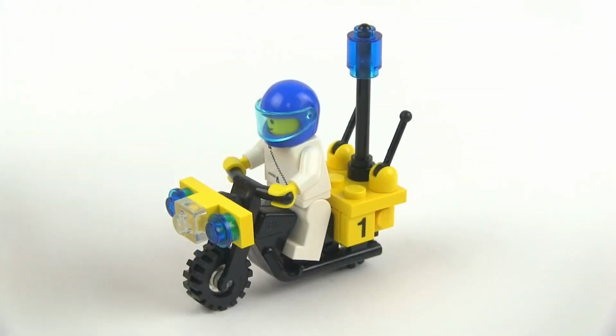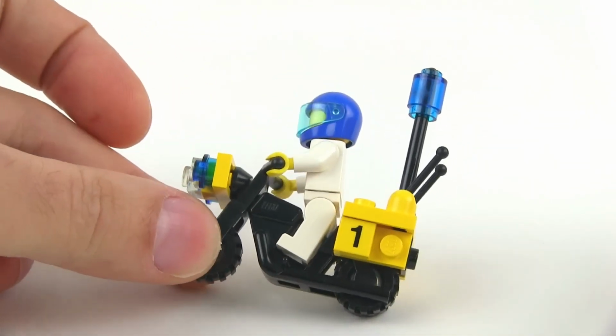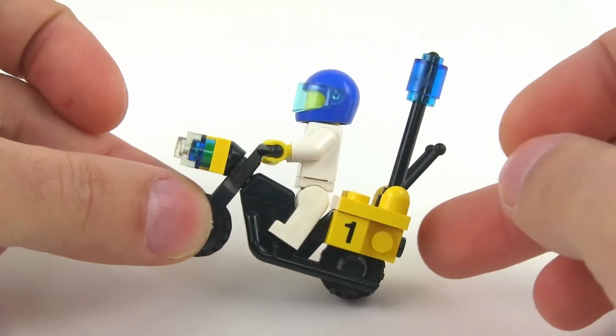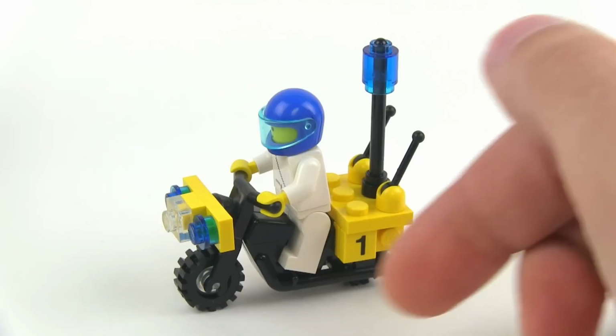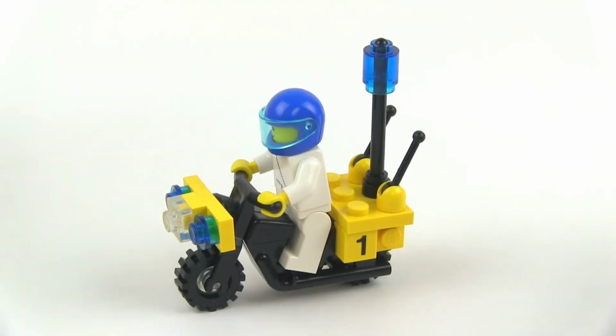And there's what it looks like with a minifigure on it. You see he sits right down in there. They got a nice space for him, kind of pinches the legs against that little center flap going through there. Yeah, that looks pretty good.